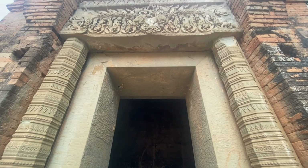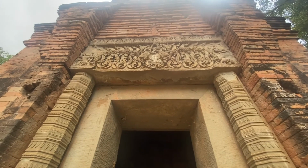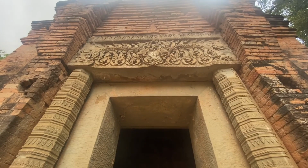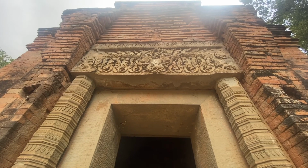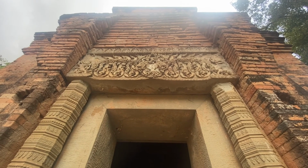And here is where the story lays. And as always, it's in the beautifully carved lintel. Now, what we're going to look at are the two elephants here who go by the name of Airavata. Or Airavata. I just don't know. And do you know why I don't know? Because no one's ever said it to me out loud. I've only ever read it. So I will have to find out how to pronounce that correctly.